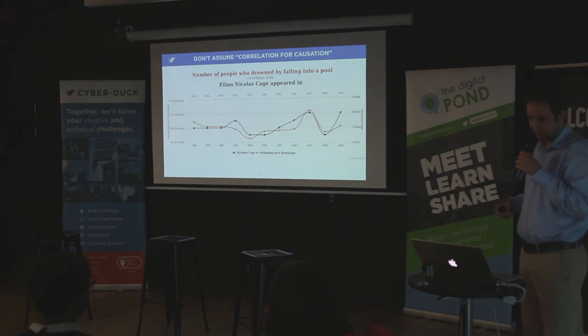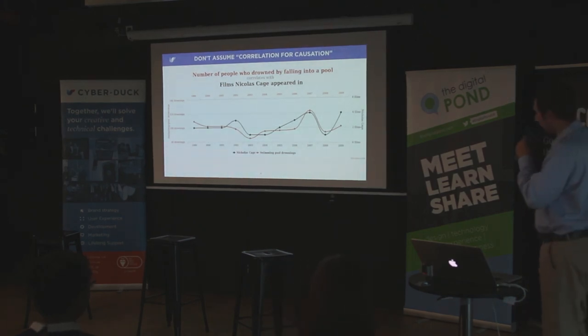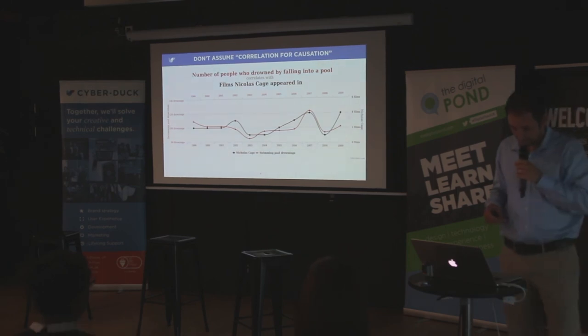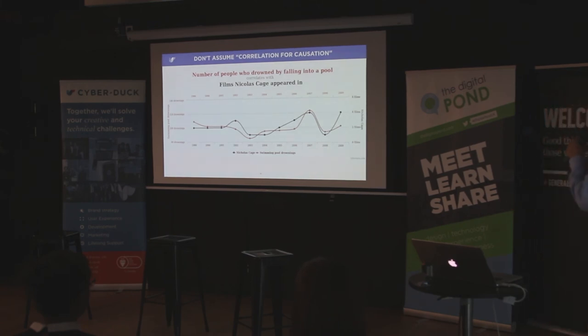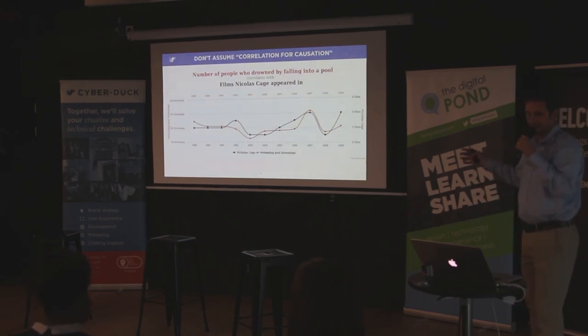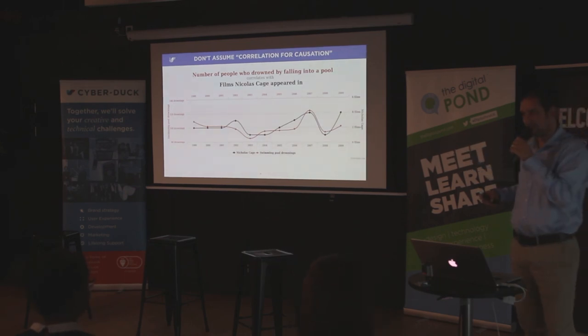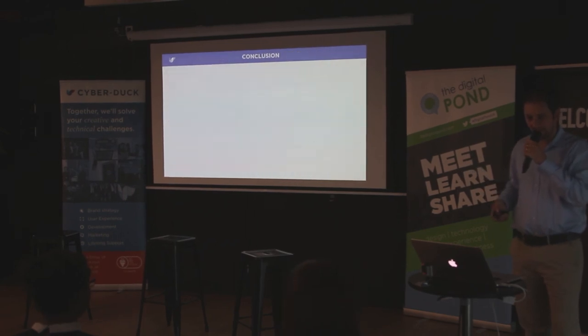This is also quite a funny graphic. Don't assume correlation for causation. This is from the Tyler Vigen website. Just because two things are happening at the same time, like Nicolas Cage releasing movies and people drowning in swimming pools, don't assume that the Nicolas Cage movies are causing people to drown in swimming pools. You have to, as I said, think about things.